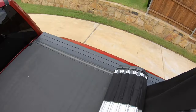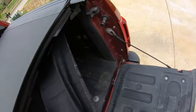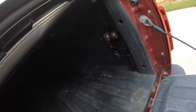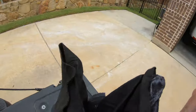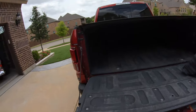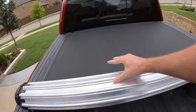Don't need you, ow, because you're worthless. Come off. There we go. This one too. All right, and then we're gonna roll up and see if it falls apart. Whew.